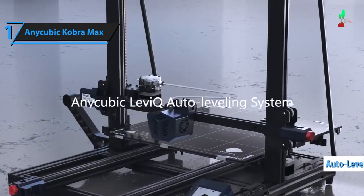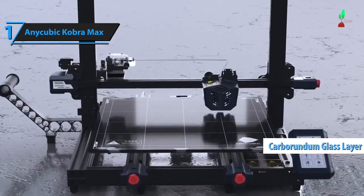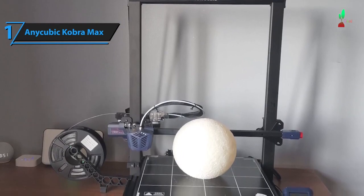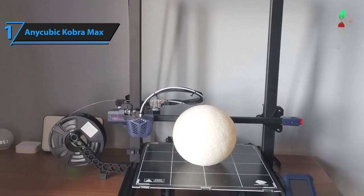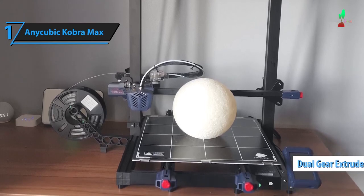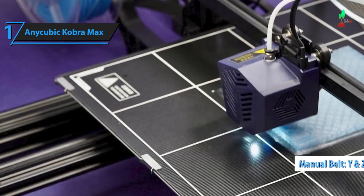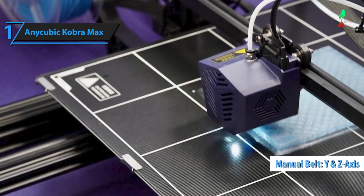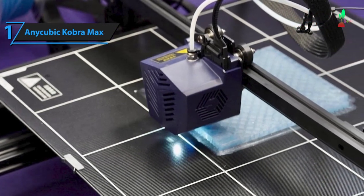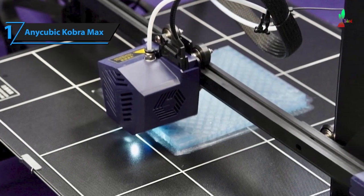The LeviQ automatic leveling system and carborundum glass layer ensure excellent first-layer adhesion and precision, eliminating the need for continuous adjustments between prints. This robust machine is equipped with a sturdy printer chassis, dual-gear extruder, and volcano-style hot end, providing a comprehensive toolkit for large-scale 3D printing. It also features manual belt tensioners on the Y and Z axis, which attributes to the printer's substantial dimensions of 720 by 715 by 665 millimeters. However, note that the print bed extends beyond this during printing operations.